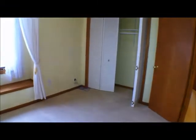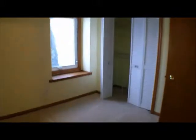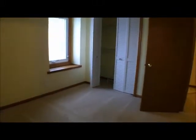This is the 2nd bedroom with a large window and large closet space there. There's a linen closet in the hallway here, and we'll head into the 3rd bedroom, which is of good size and also has a nice window and large closet space.